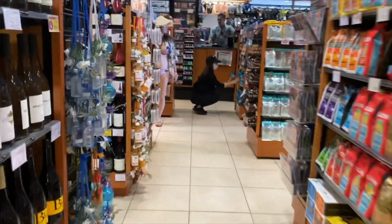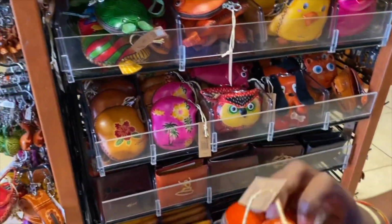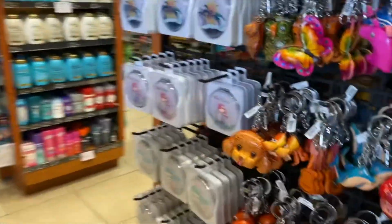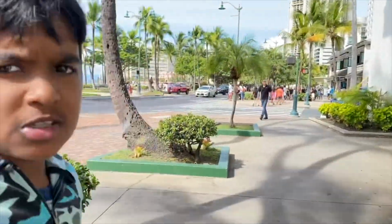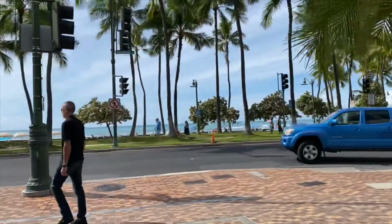I'll give you my money. Oh, these bags look really nice. You can tell by the quality, and it's made of leather, which also holds up well. There are not a lot of other styles. Guys, now we just came out of the second ABC store, so I'll head in right there. And that's a beach.